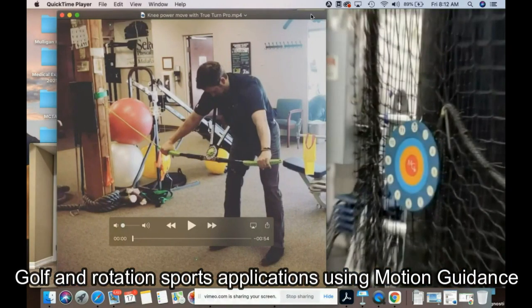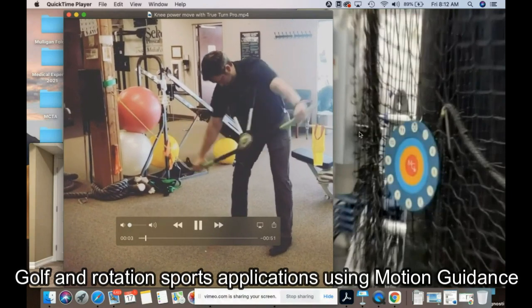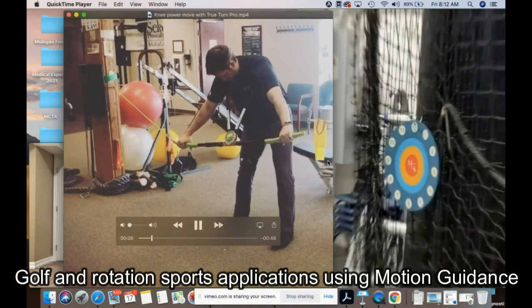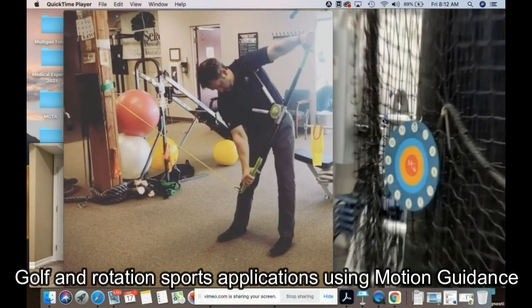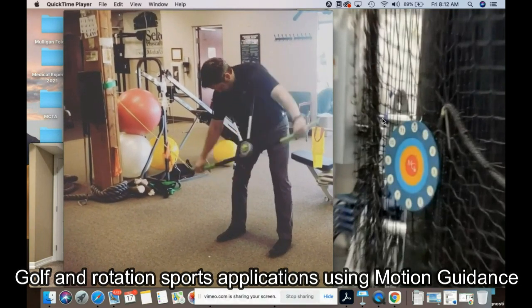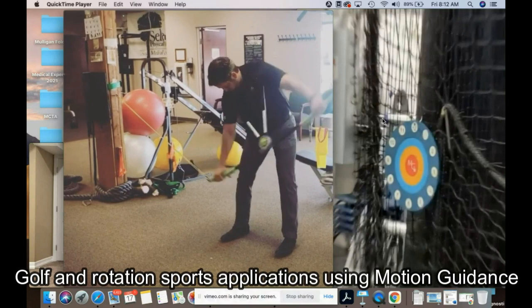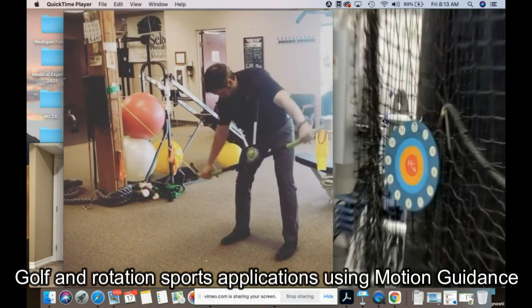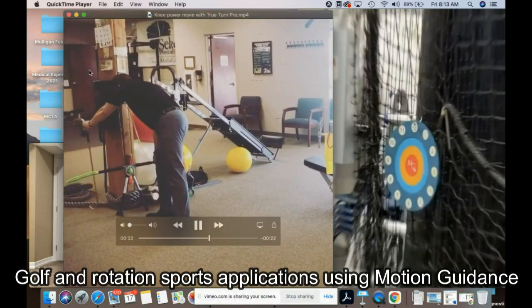So furthering some more applications with what we've just talked about, this is another video, and again, I'm using the TrueTurn Pro in the clinic. But I've set up this resistive band with the TrueTurn Pro. And as you can see, the laser is down into my knee, so I'm working on that leg drive, but I'm getting some resistance to see what that feels like down into the contact phase of that rotational sport that we're working on here with golf. So I'm setting that up, getting my contact phase of that swing and getting that knee drive to become sequential and move together with that. So that can be a nice application.